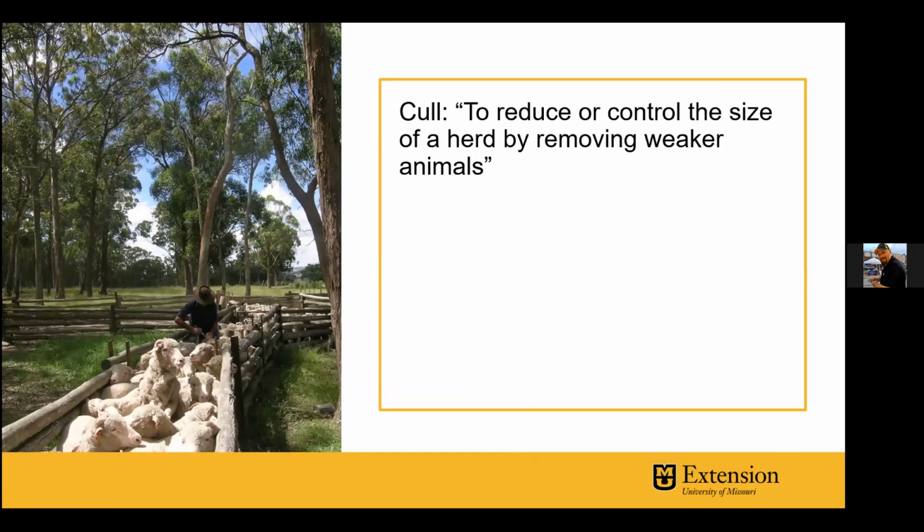Jennifer, we do have a question here. Is there a too large lamb for the meat sheep market? Basically, can lambs get too big for the market?